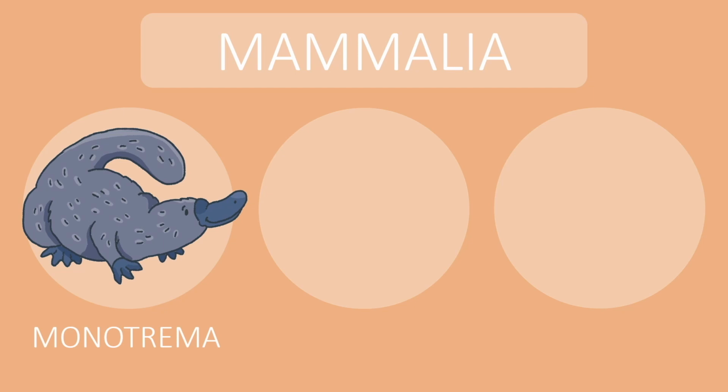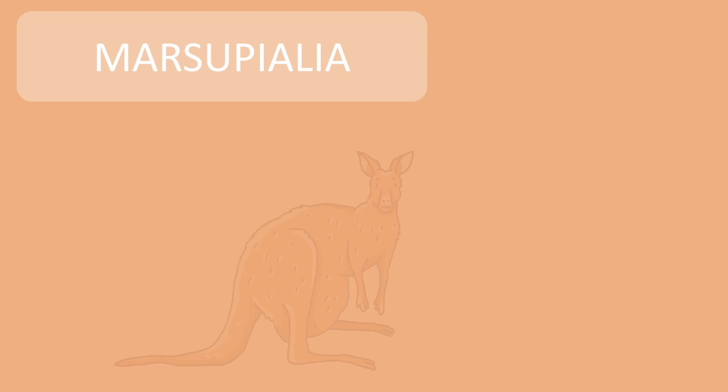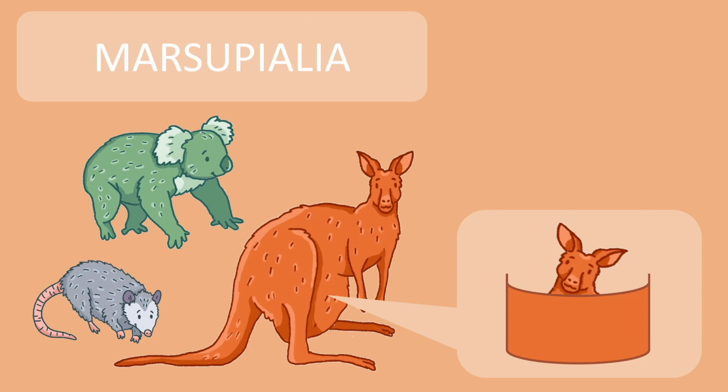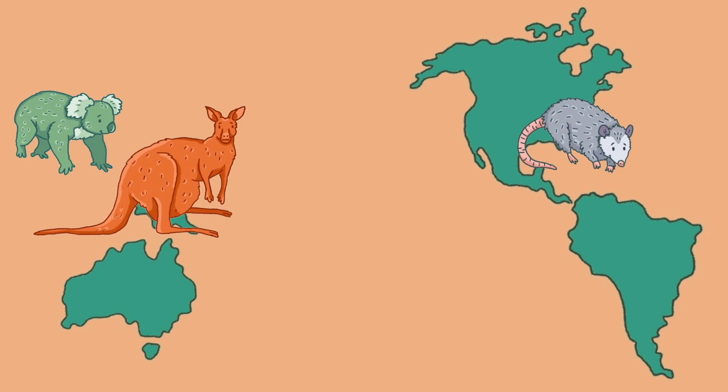Today, mammals can be divided into three groups: the monotremes, who lay eggs; placentals, who carry their unborn young internally and use a placenta to feed and nourish them; and marsupials. Marsupials are a diverse group of pouch-bearing mammals, consisting of some 250 living species today, and are predominantly found in Australia, with a few representatives in both North and South America. But how did this important, but very intriguing group of mammals end up on opposite sides of the Pacific Ocean?